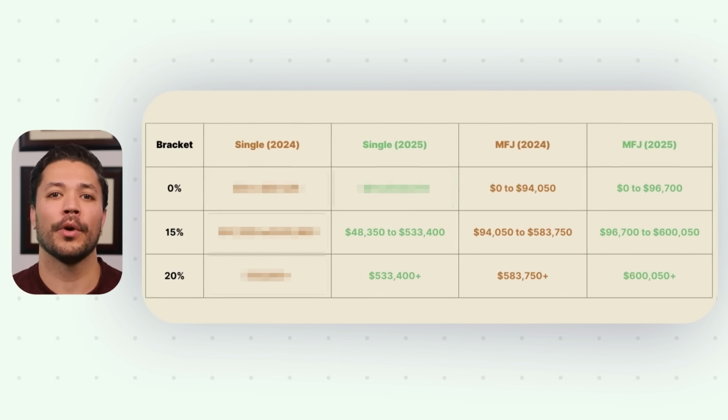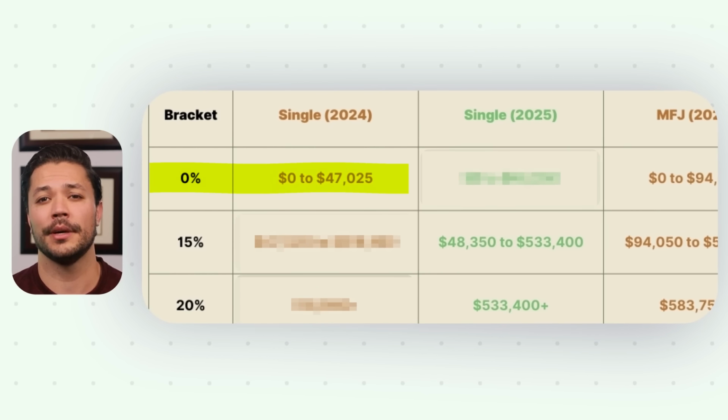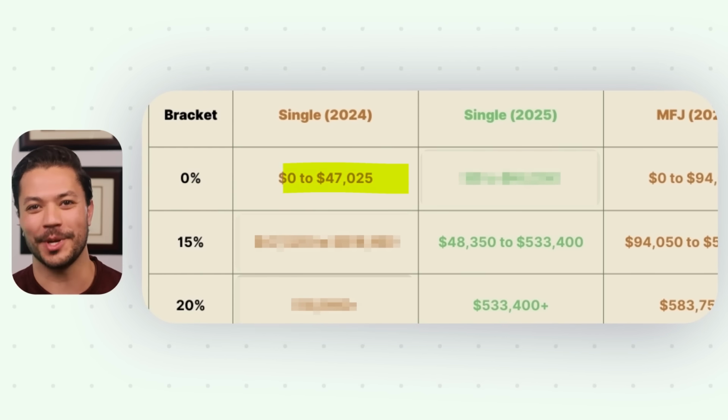Things like long-term capital gains will not push you into higher ordinary income brackets. And there's some planning that we can do with this. And as we did in the previous examples, I'll start with the single filing status, then move on to married filing jointly. In 2024, you can recognize up to $47,025 of taxable income while staying in the 0% bracket.